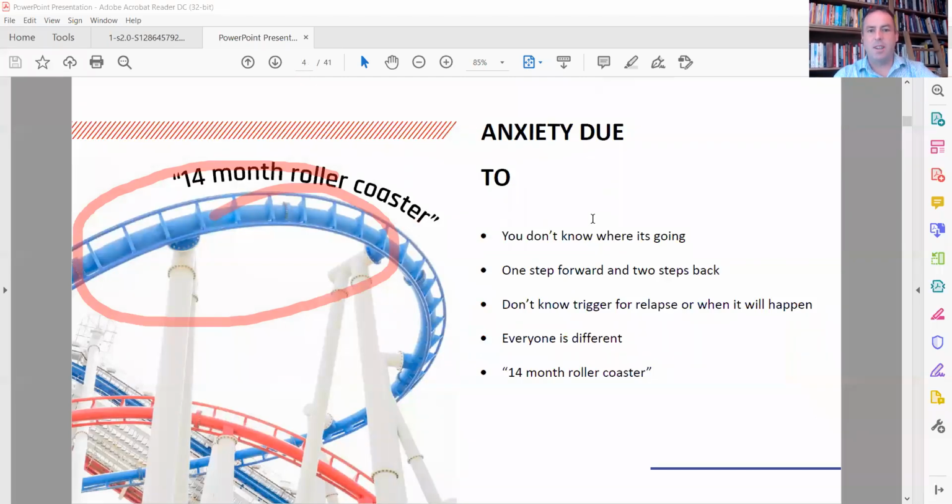So the unfortunate thing with long COVID is that you don't know where it's going, and people can be taking one step forward and two steps back, and they don't know what's going to trigger relapse or when it will happen. And everybody is different. And as Vikki described, it's a 14-month roller coaster.